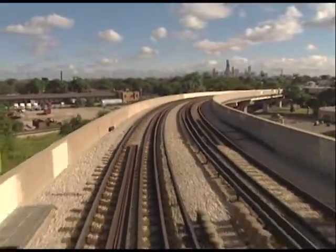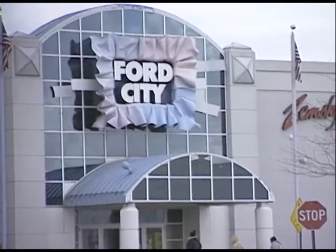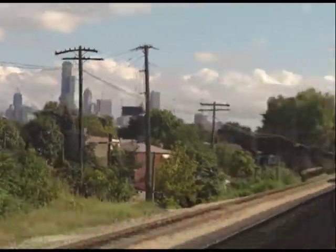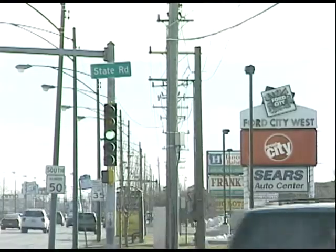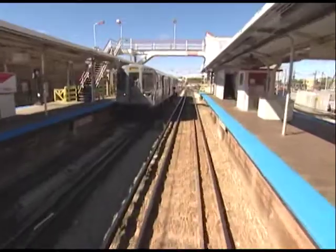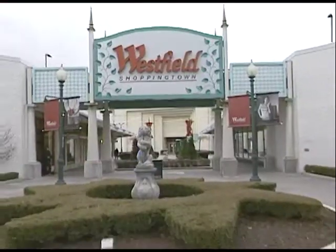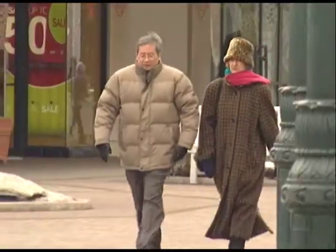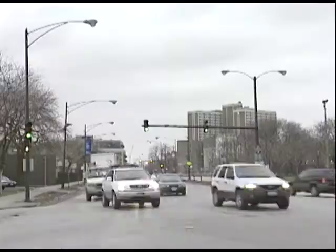Another proposed project, extending the Orange Line from Midway to Ford City Mall, could improve access to downtown from the far southwest side and from the central city to the strong employment corridor along South Cicero Avenue. Also up for consideration, the extension of the Yellow Line from Dempster Street to Old Orchard Mall. This could provide access to many major destinations that are just beyond the existing terminal.